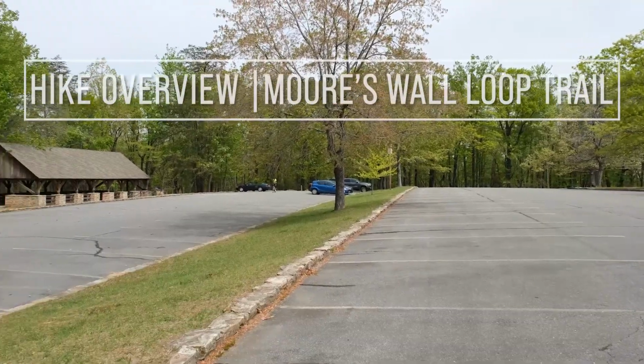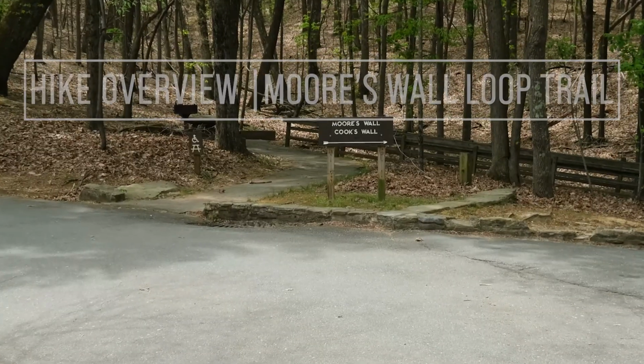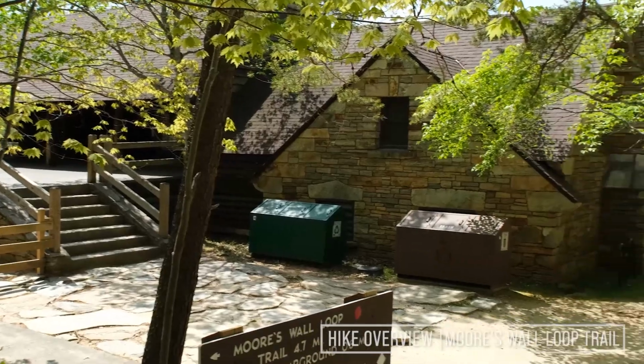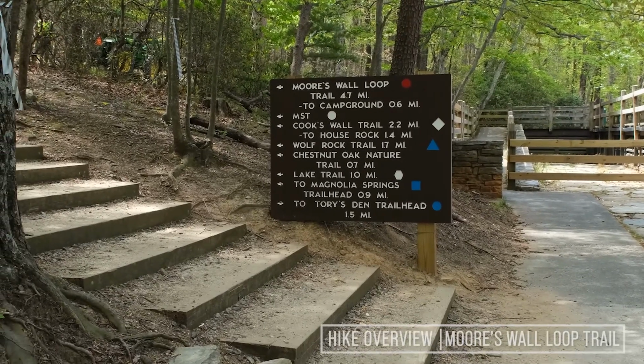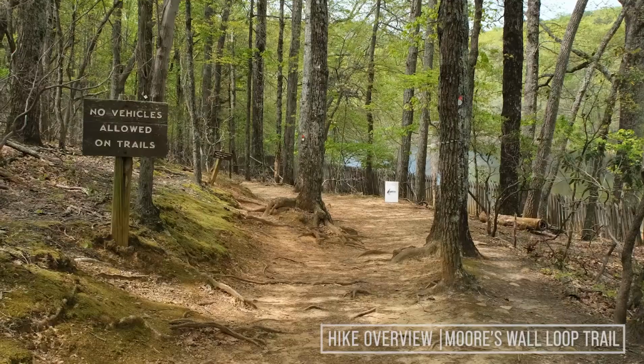For Moore's Wall Loop Trail, park in the lot near the lake and follow the signs at the end of the lot for Moore's Wall. Near the stone bathhouse by the lake, you'll find signage for multiple trails. Head up these steps to get to the beginning of the trail, which is marked with red circle blazes.